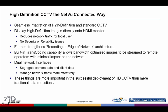And all of these things are far more important to the successful deployment of real-life CCTV systems using high definition than mere fractional data reductions achieved by applying H.264 compression. Remember that all CCTV system vendors currently advocating H.264 are limited to baseline profile, and that in general will create a bandwidth reduction of typically 20 to 30%. So minor data reductions are far less important than being able to deploy real-life high-definition CCTV systems on real networks.